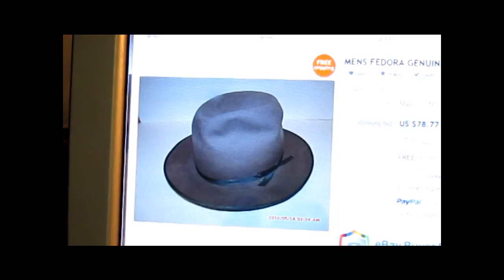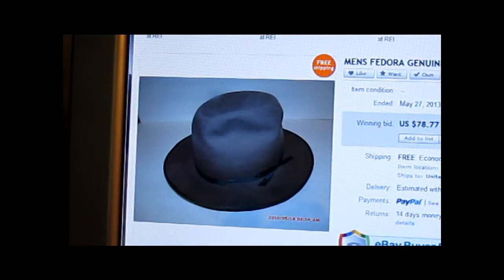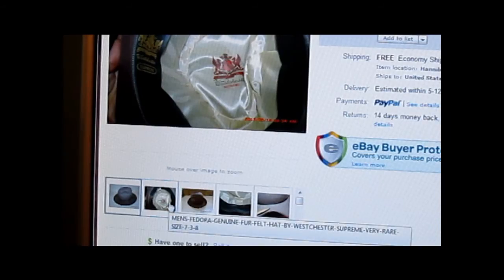Oops, there goes my screen. Sorry about that. And then put it in a box that obviously will fit it. You really don't want to make it crushed or folded in any way, because this is a fur felt hat. Here's the interior.